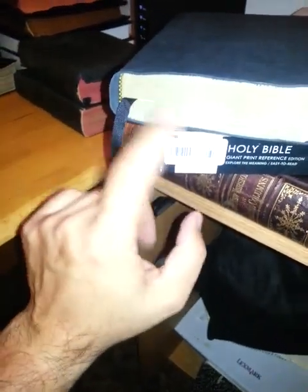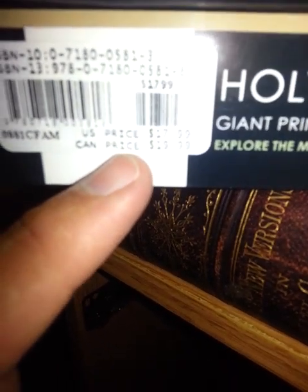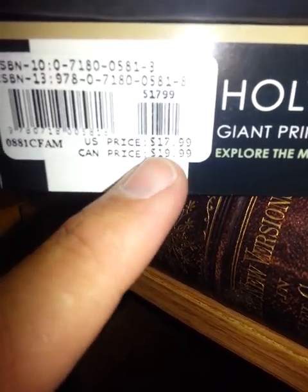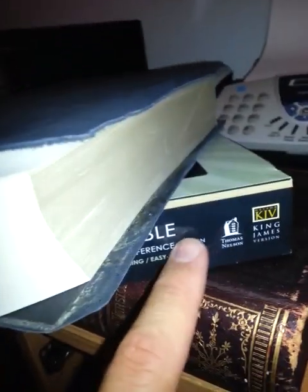Anyway, I went to get the corners rounded, and they really messed it up. Of course, this is the same one as that. And I go for $5 on these, just to give them to you, $5. That's shipping and handling. But you see the price on here. The retail was $19.99, I believe. I'm sorry, that's the Canadian price. The U.S. price is $17.99. I haven't really read through all these Thomas Nelsons. I don't know if they changed anything. I have no idea.